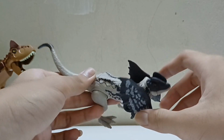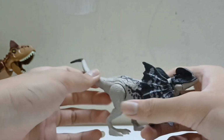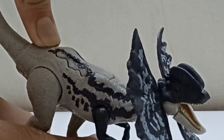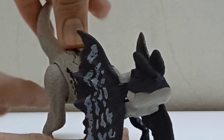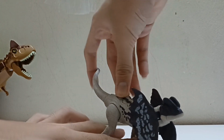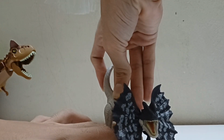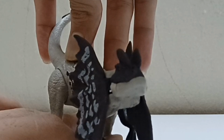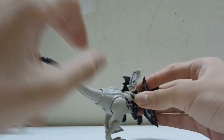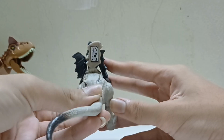Another reason this Dilophosaurus is my favorite is because of how it moves. If you pull up the tail, like this, it will spray its frills at you. Like in the movie, it will do this and spray venom at you. Now that's one way to die, by beautiful stargazing frill colors, and then some rattlesnake noises and hisses, and there you go. That's how you die from this Dilophosaurus. Also, the scan code is right above here. If you want to scan it, just go ahead. The app is free and you can download it.